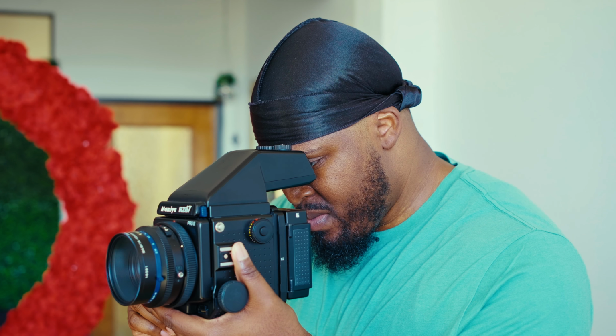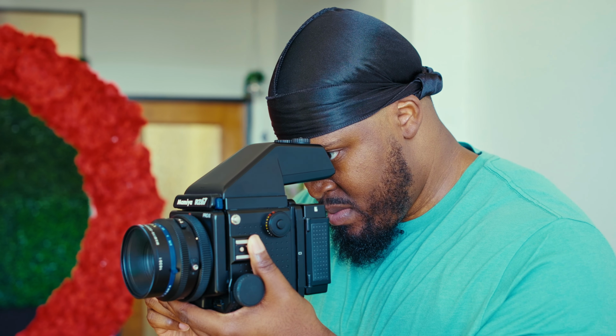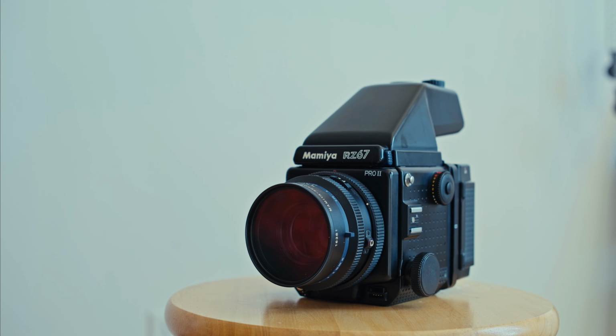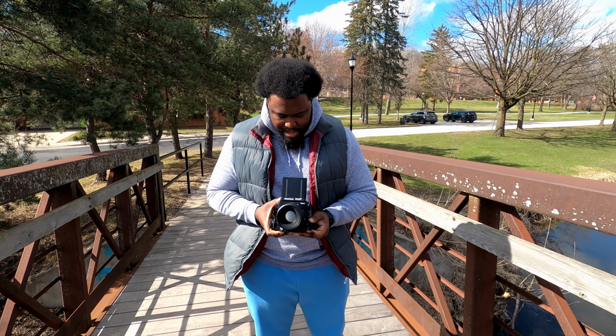That's the question I had when I first picked up my Mamiya RZ67 Pro 2. And the answer? Well, it's a bit complicated. Let's dive in. Medium format has been around since the early 1900s. Originally, it was the go-to for professional photographers before 35mm and later digital took over.